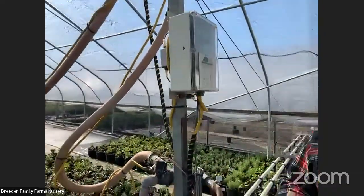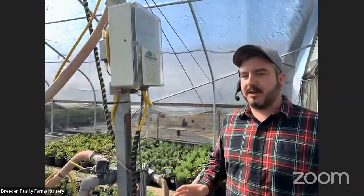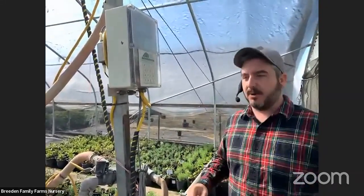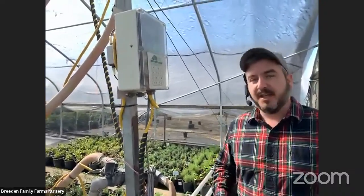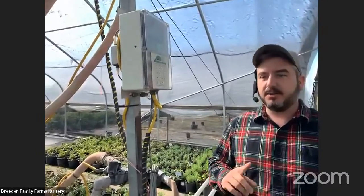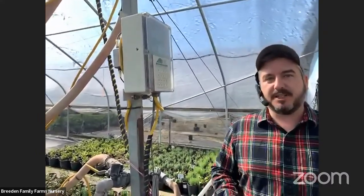And I plug in how long I want the water to go, how many times it goes back and forth. And that way I know exactly how much water I'm giving to each plant, because overwatering can be just as bad as underwatering. If a plant doesn't get enough water, it's going to get dry and it's going to die. But if a plant gets too much water, it will drown. So you have to know exactly how much water to give it.